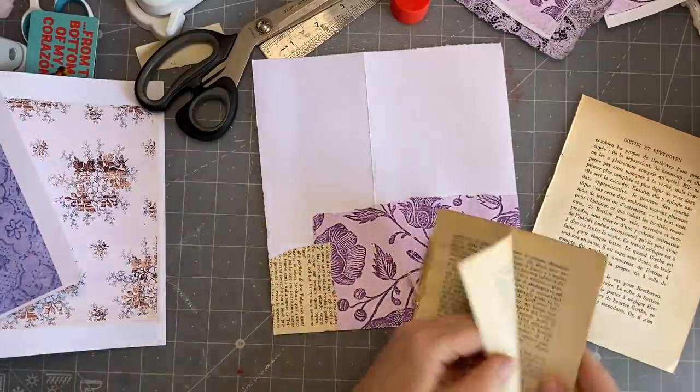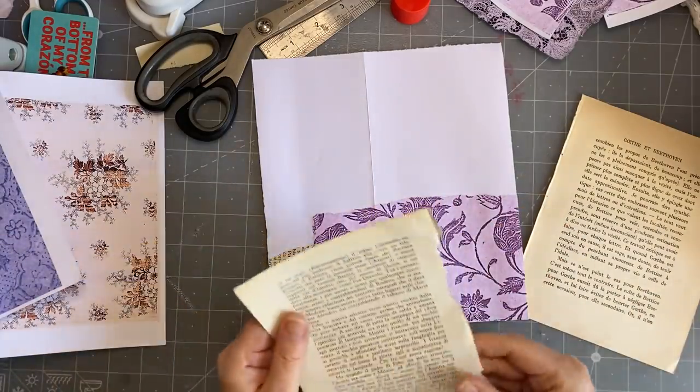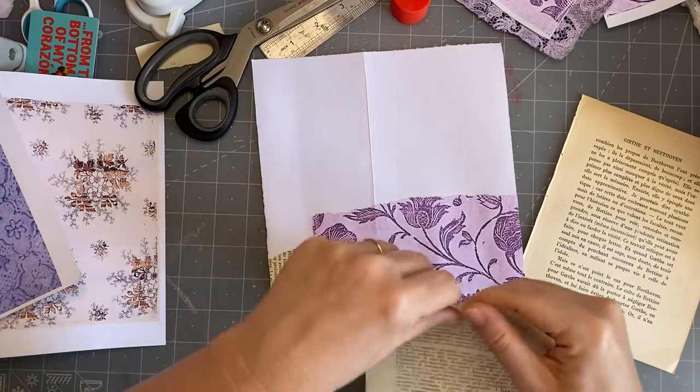So we're going to have some more book page on the other side. I like to balance it, even though you won't be able to see it because it'll be facing in the opposite direction.